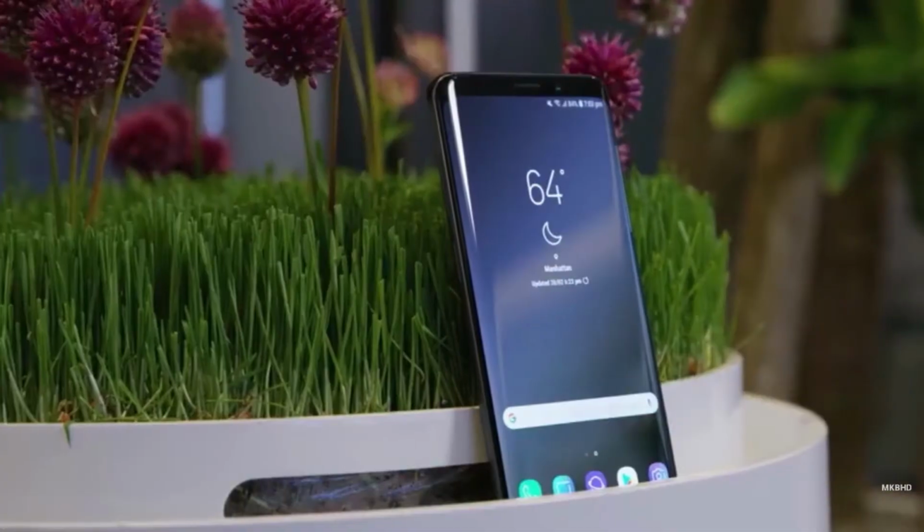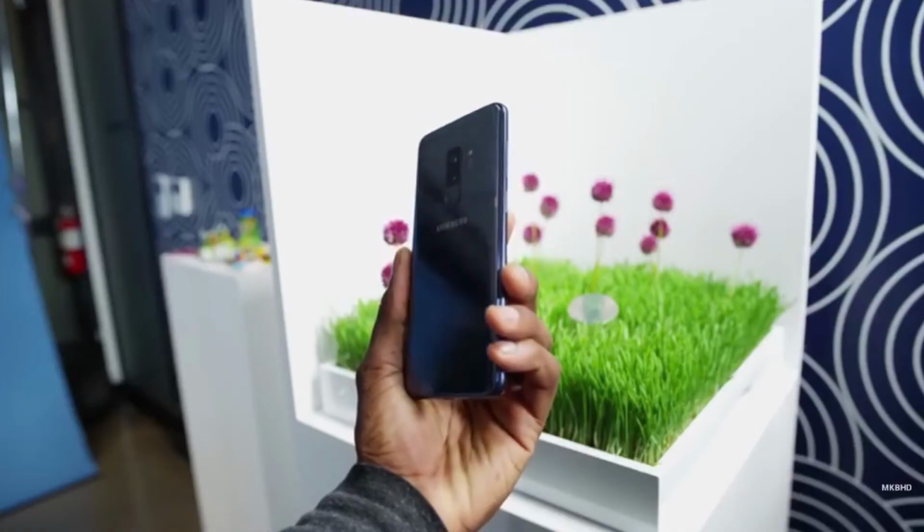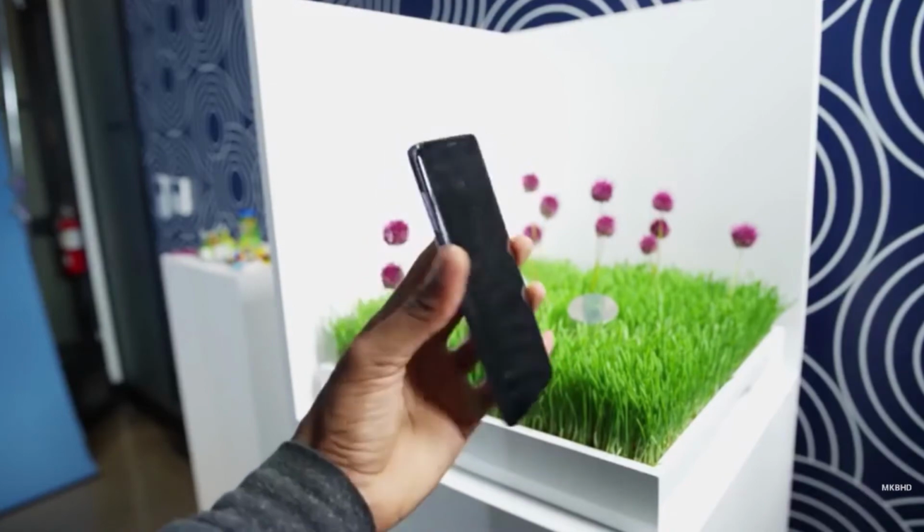It also has Gorilla Glass 5. It's a 1440p AMOLED display and has a screen to body ratio of 84.2%. So it looks modern. It has really tiny bezels, maybe not tiny, but small bezels, and a really, really good quality screen. I mean, seriously, Samsung makes one of the best screens on any smartphone, period.